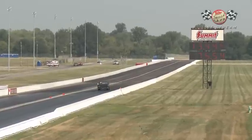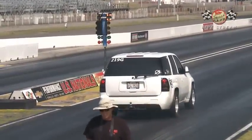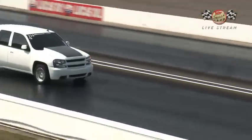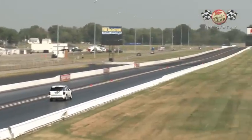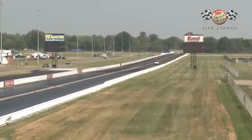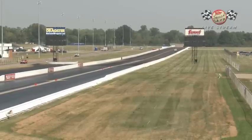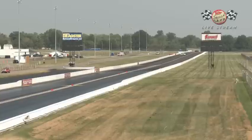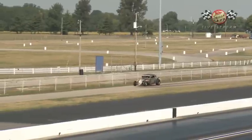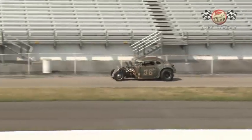And the Trailblazer SS completes a burnout as this pickup truck slowly rolls past the finish line. There have been a few Trailblazer SSs out here this week. I see too many around the road. I think I've seen more in concentration this week than I have in some time. Trailblazer SS stops the clock 12.12 at 109 miles an hour.